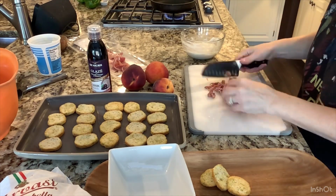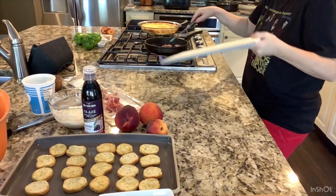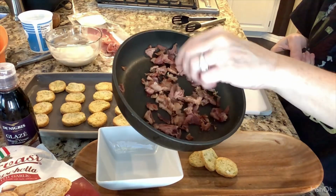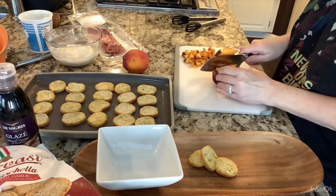So this is my prosciutto. I'm chopping it up in a coarse chop, and it's just like bacon but a lot less fat. So I'm going to saute that in a pan until it's nice and crisp, and that's what I'm going for, that nice little crunch that it will have for our appetizer.